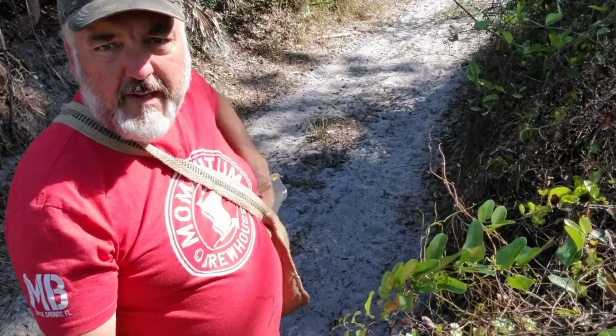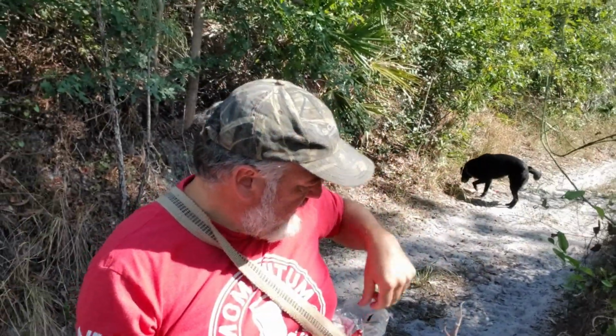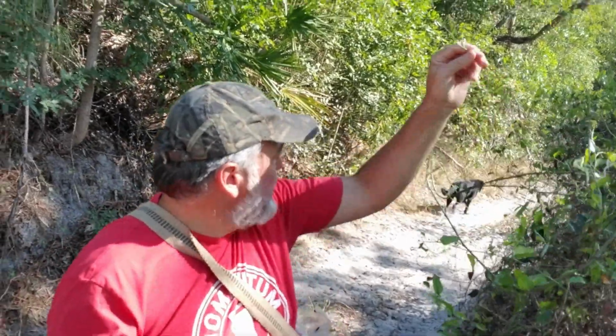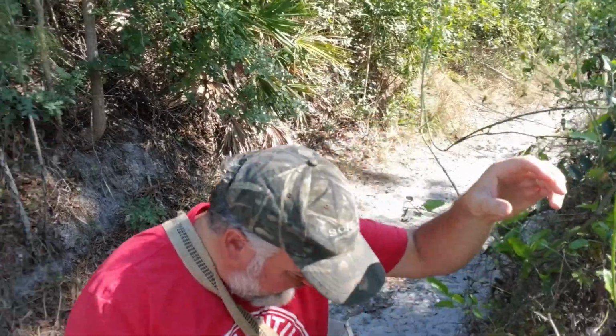So in my little foraging bag here, I've got a little bread bag, a used bread bag. I like to reuse if I can, but when I put it into the bag, I want it a little bit separated from the foraging bag.